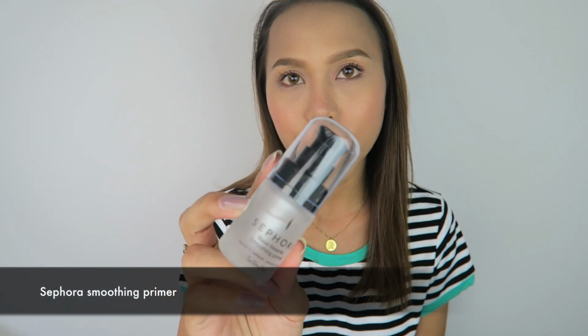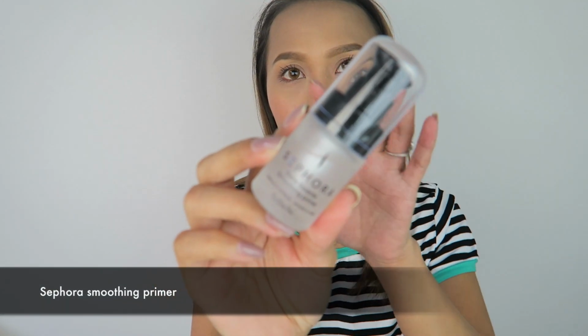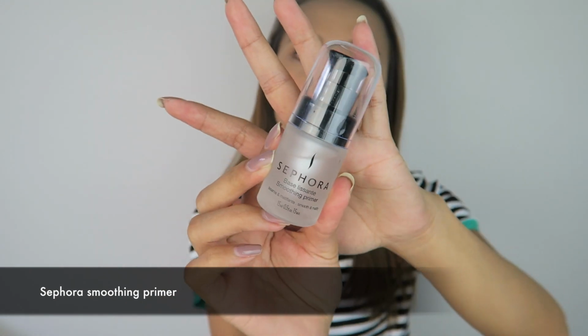Okay, first one is this Sephora Smoothing Primer. And you guys, if you have been watching me for a while, you would know that I do not use primer. It's just something that I feel like adds a layer to my face. Na for me, it's not necessary, but when I started using this, it's like the most lightweight primer I have used. It feels like wala lang sa mukha ko.